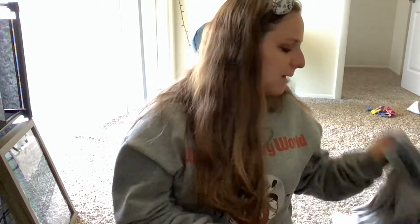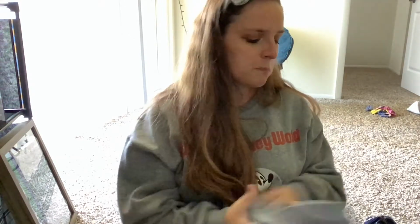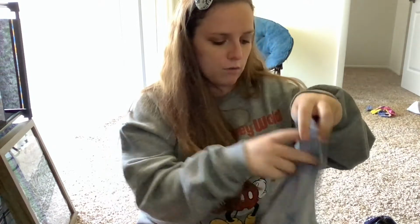So I'm a medium in some things, a large in some things, a 6 in some, a 12 in others. I get really frustrated when I go there because I never know what size to get, and I always have to try things on. Thankfully Old Navy does have their dressing rooms open, so you can try things on there, which I did. Some of it I had to order online because they didn't have my size in stock, which was fine.